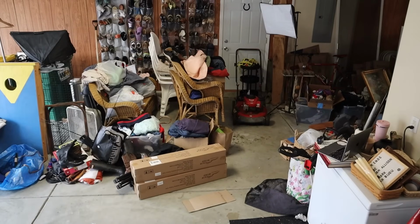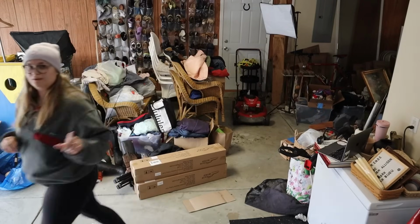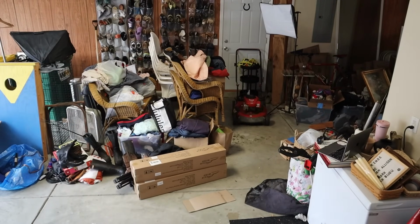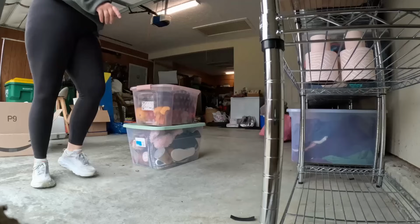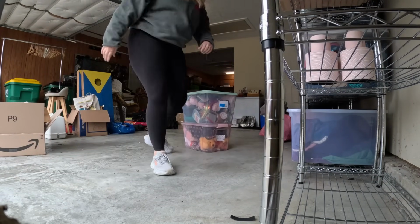I've got to get it organized. It's been a lot. And so that's what we're tackling today. I'm going to work in my garage, and you guys are going to get to watch the process as it becomes more and more usable space while we talk about some fun things as well. So here we switched angles. Whoa, look at the angle change.